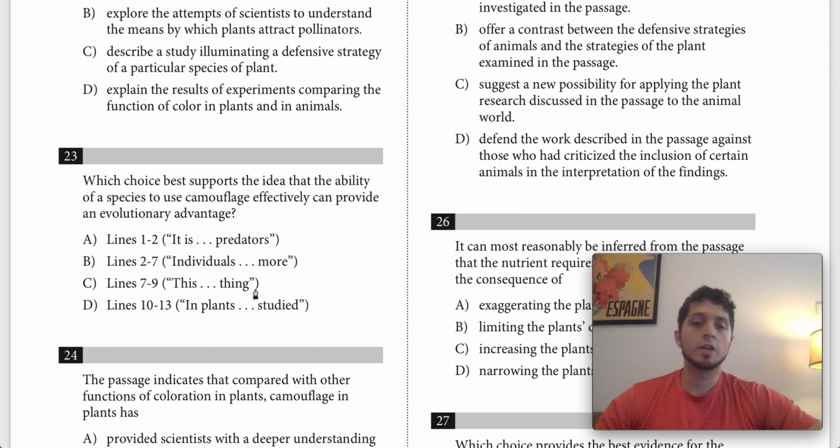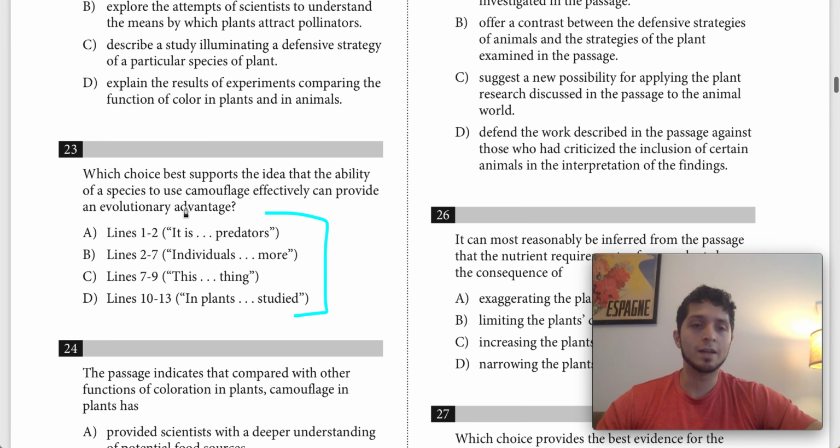So this type of question here is one that requires us basically to choose one of these lines that could answer or support a specific idea here. So pretty straightforward. One more time, let's make sure we understand what 23 is asking. It's saying we want to find a text that supports the idea that the ability of a species to use camouflage effectively can provide an evolutionary advantage. So basically find the sentence that says using camouflage is an evolutionary advantage.